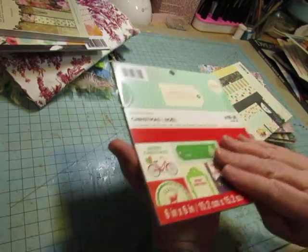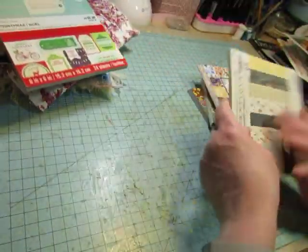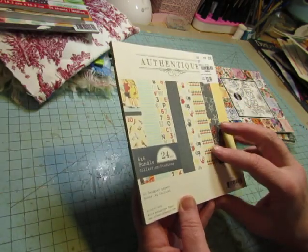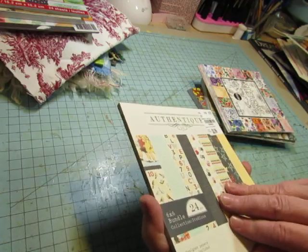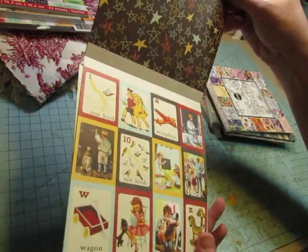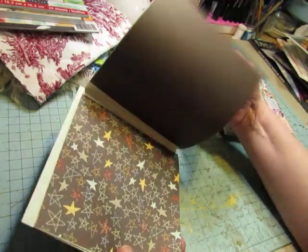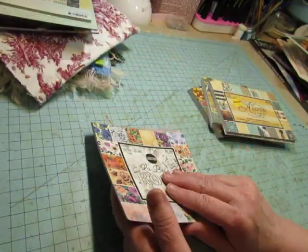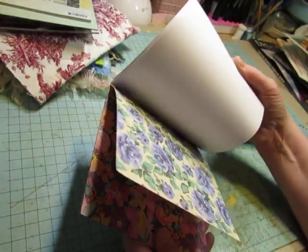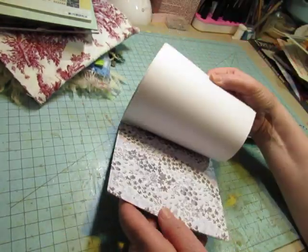Recollections. Christmas tags. Oh, cool. I'll have to do some cutting. Oh, this is great. Authentique. I don't see the name of it. Studious. That's the name of it. Look at those little cards. These are great. Nice. I have this in a big pad. It'll make great tags in this size. The images are smaller than the 12 by 12, so they're sized better for tags. That's great. I didn't realize that.